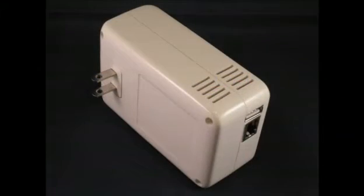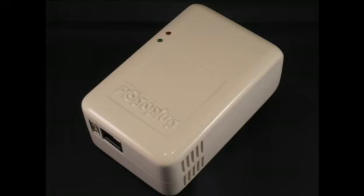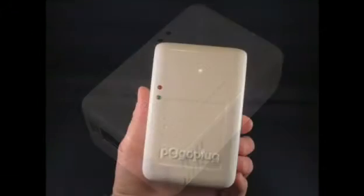And the Pogoplug has one mission, and that's designed to let you take any connected USB hard drive or a thumbstick or anything with a USB port. You plug it into the Pogoplug. You take the other end of the Pogoplug, you plug it into your router, any available router port, and that disk drive is available, shareable, accessible anywhere in the world, anywhere on the internet.